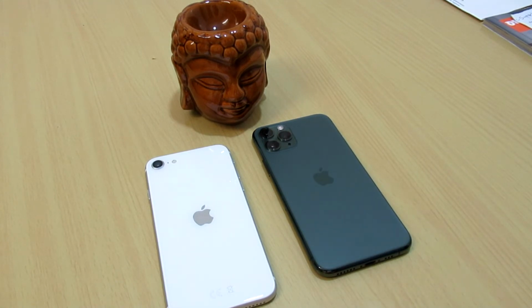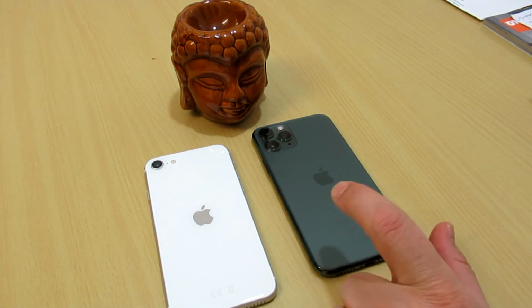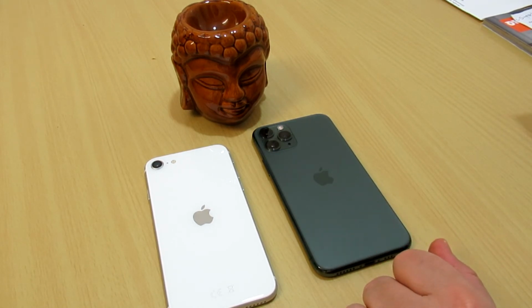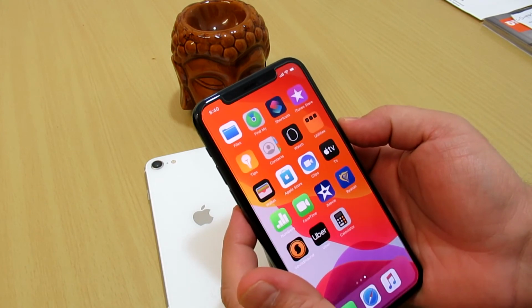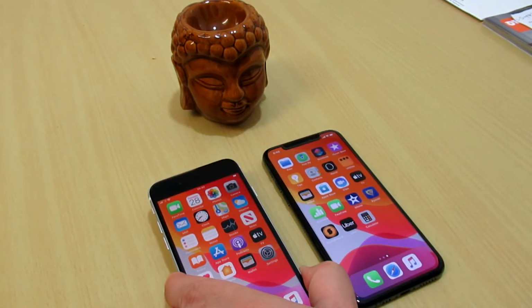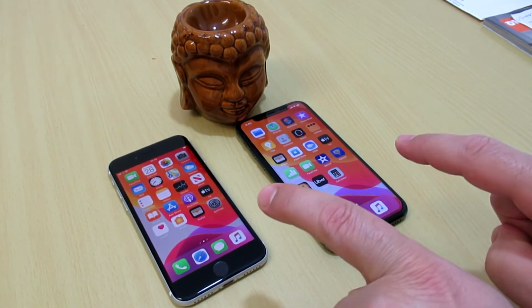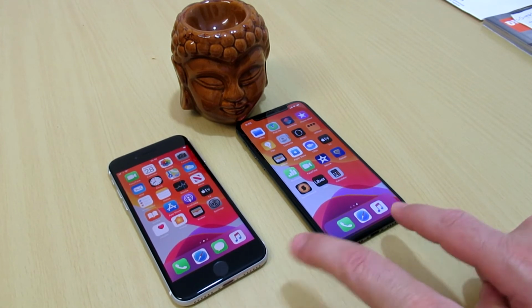Yes, only the screen panel is LCD versus OLED, and the battery capacity is actually higher in the iPhone 11 Pro. That one comes with Face ID, and the iPhone SE has a fingerprint sensor. Both of them have Apple Pay, waterproofing, similar fast battery charging, and wireless charging as well, and almost the same RAM, 3 GB and 4 GB.